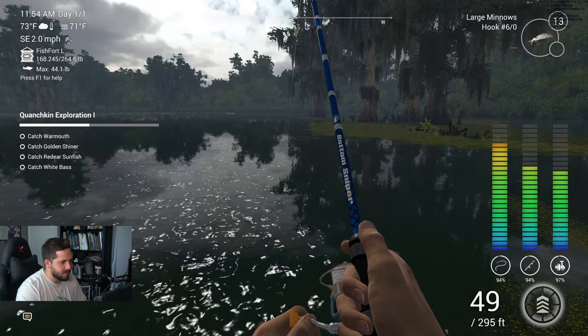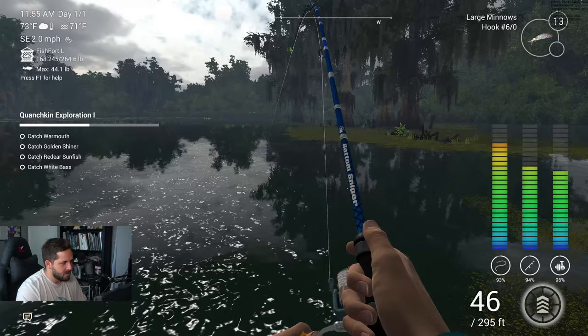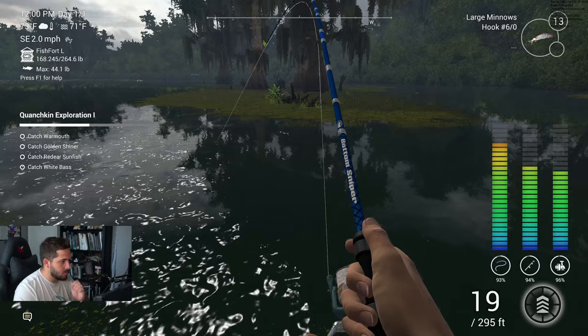These blue cats are kind of annoying, to be honest. I'd much rather go for, you know, a flathead or a gar. But the darn blue cats come up and take you, and then you end up fighting with them for a couple minutes when you'd rather be hooked onto a gar or something like that. Come on, you! Get in here, you fat cat.